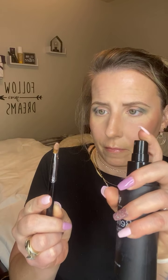And then I take a little setting spray and then spray it on. And it's so pretty. Like one of my favorite eyeshadows. I love this eyeshadow. If I had like one favorite pressed powder, it's this one. And it looks good with like everything.